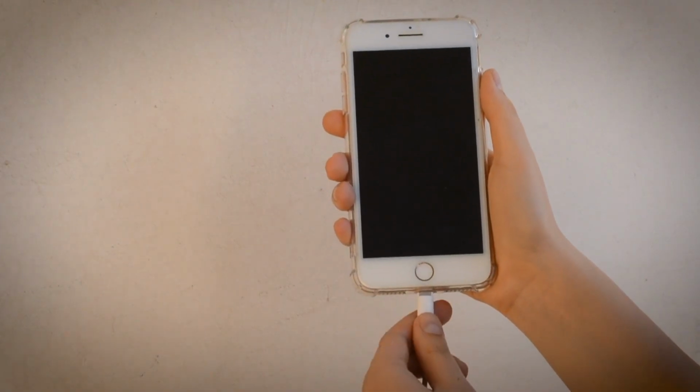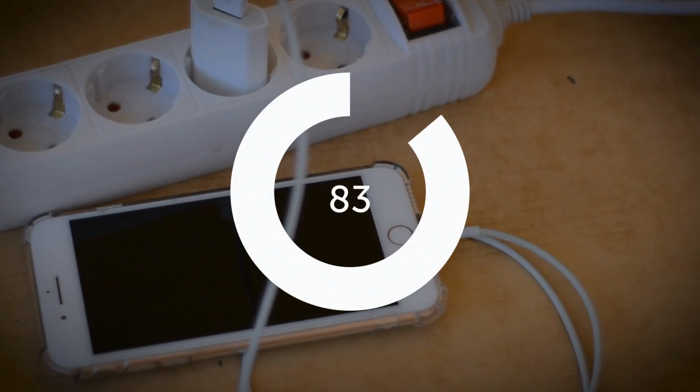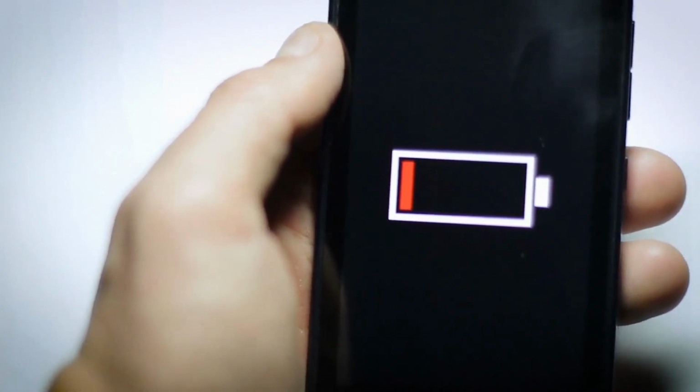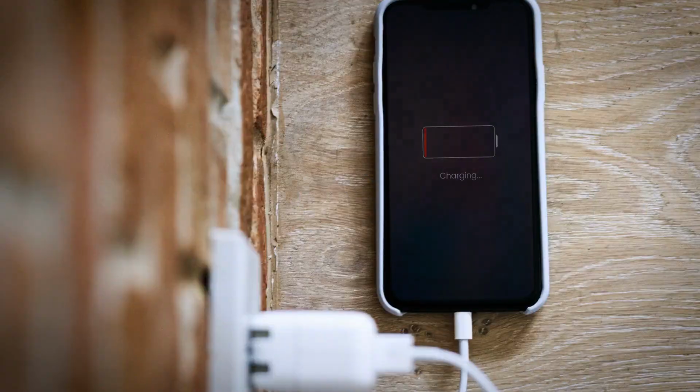By the way, modern batteries can't be fully charged or drained. The last 20% of a battery takes longer to charge than the rest because lithium-ion batteries have a bit of a complex charging profile. When the battery is low, the charger supplies a fixed current, generally the peak current that the charger or battery combination can handle.